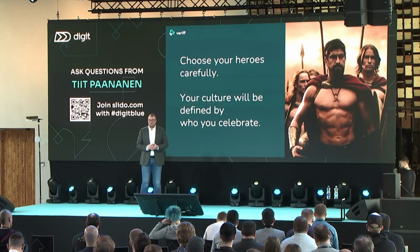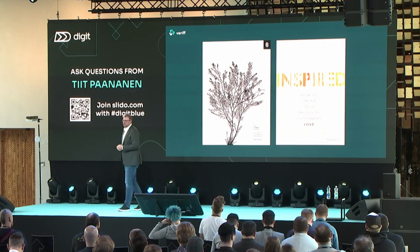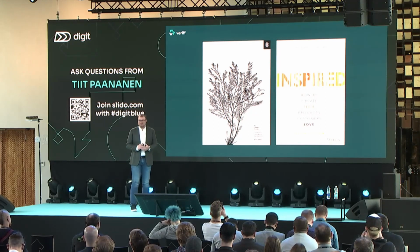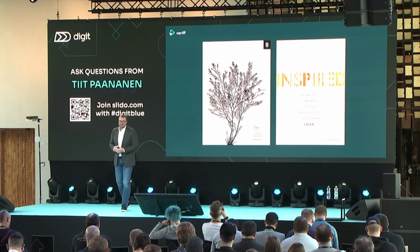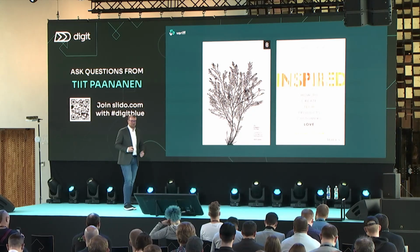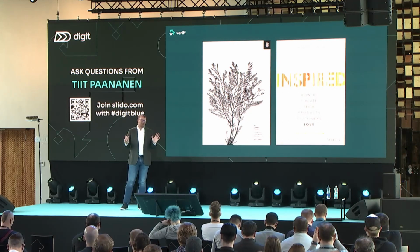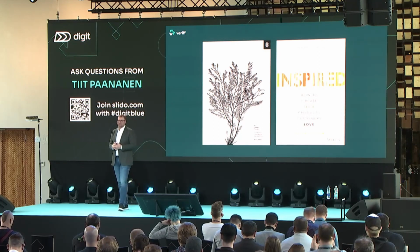Righty, I'm about to finish off, so two books I mentioned in my presentation. If engineering managers start with An Elegant Puzzle by Will Larson, and then afterwards read Inspired by Marty Cagan, they are in a good situation. Now, if the product managers read Inspired first, and then follow up with An Elegant Puzzle, they are in an equally very good position, then they can start having conversations.